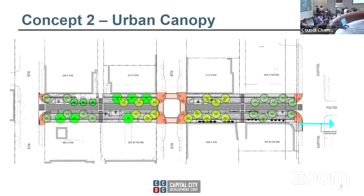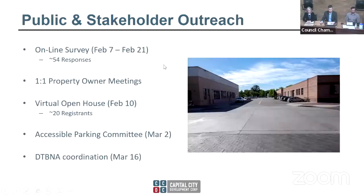Madam Mayor. Zach, I'm trying to think of other examples where we've done pervious pavers. Just out here on Main Street, just outside of City Hall. Would it be similar to that? That's correct. Okay. Madam Mayor and Council Member. Yeah. Main Street and then Broad Street also has that treatment. All right. Okay. Through the LIV district.